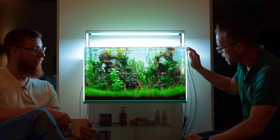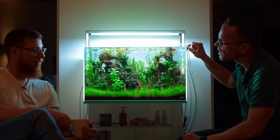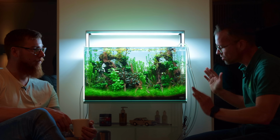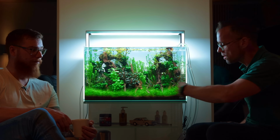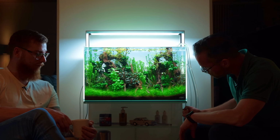And the aquarium is an ADA 60P, probably one of the most classic, wonderful tanks. Beautiful tank. I used to think it's not very deep front to back, but it's just a challenge, isn't it, to get the depth, and I think that's okay. And it doesn't take up a lot of room in your space. ADA glass cabinet.